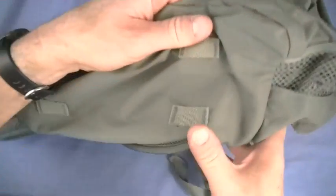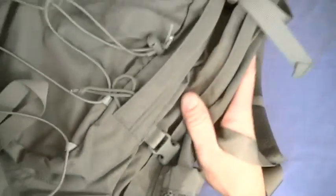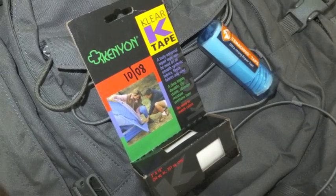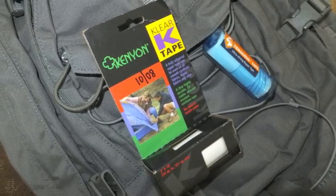I cut the pack right here. That's actually a tear or a cut. And then I'm going to show you right now how I repaired that. Dang, I forgot to show you. It's like Kenyon brand tent repair tape. It's clear. This will take us to the interior of the pack.